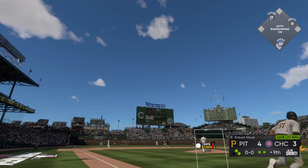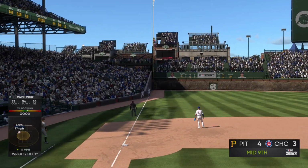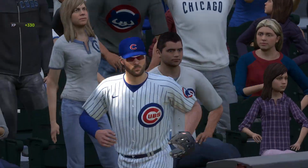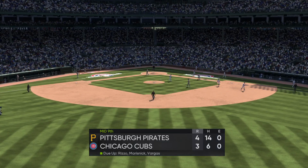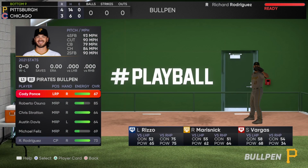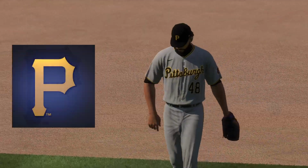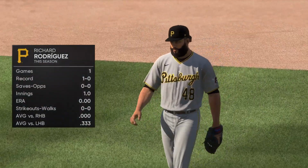The pitch lifted the other way down the left field line. And the 2-out threat won't pay off. The inning is over. Pirates strand a couple, and it remains a 4-3 game. Richard Rodriguez takes the ball now in inning number 9, looking to close the door.